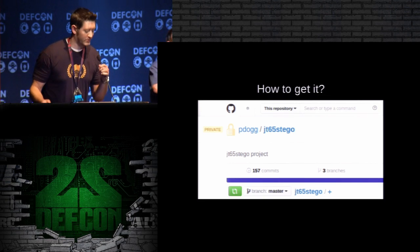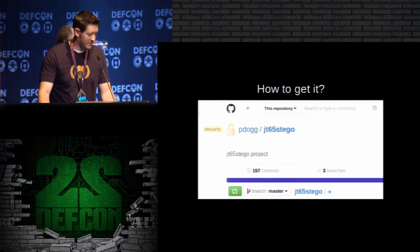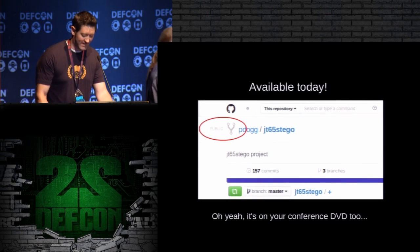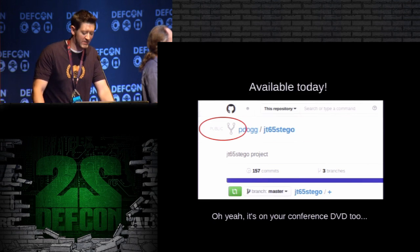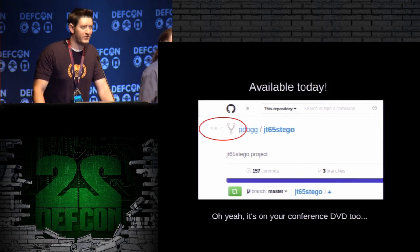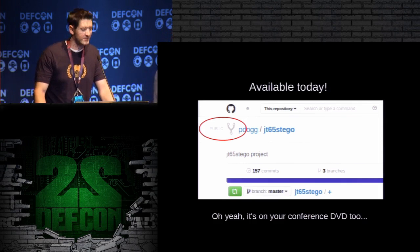So how do you get this tool? We've been working on it in a private GitHub repo for many months, much longer than we probably ever thought we would. But today, this morning, right before we came on stage, we made that public. So it's on github.com/pdog/JT65Stego. There is a version on the conference DVD as well. I would recommend pulling the GitHub version. We did make some performance modifications after we submitted the code for the DVD. But either one, they're both compatible with each other. They work great.